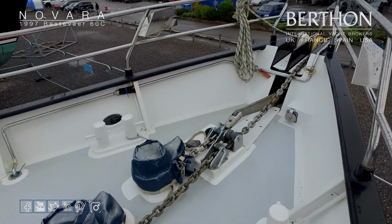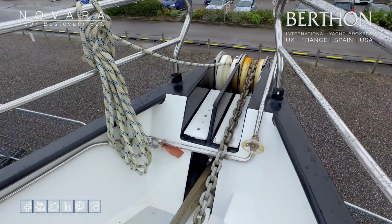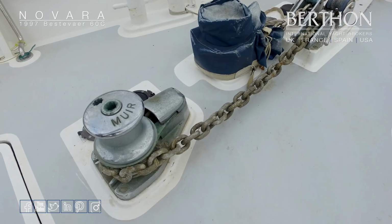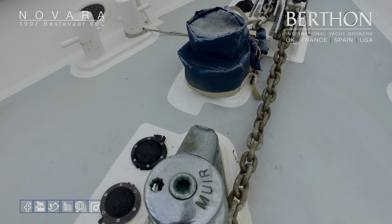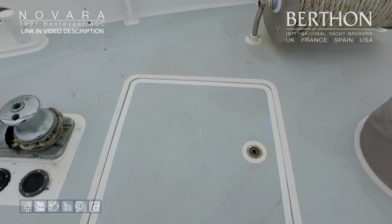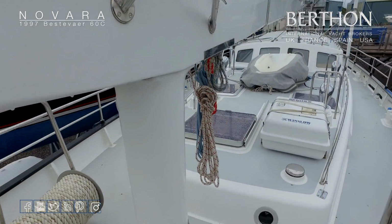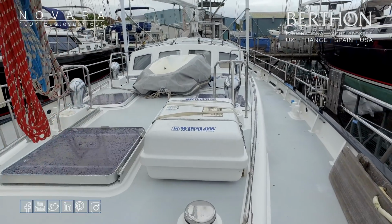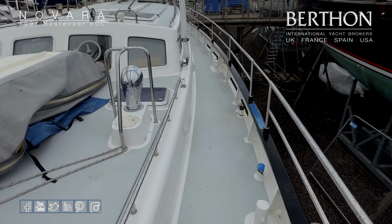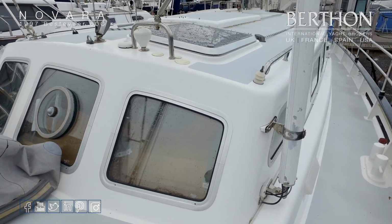Twin windlasses. Look at this setup. It is epic. All in good shape. There we go, Muir of course. Everything is totally heavy duty and built to take you far. The rigs were out not that long ago. You've also got pads for outboards if you need. And you can imagine being at sea and feeling really safe on deck.